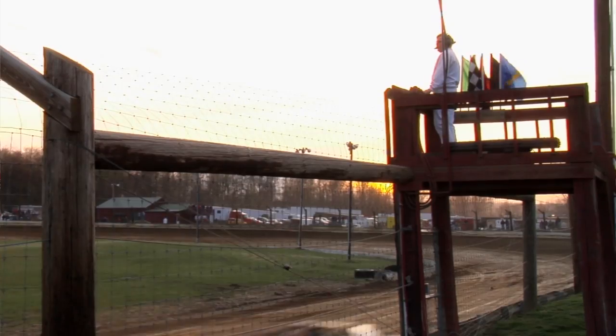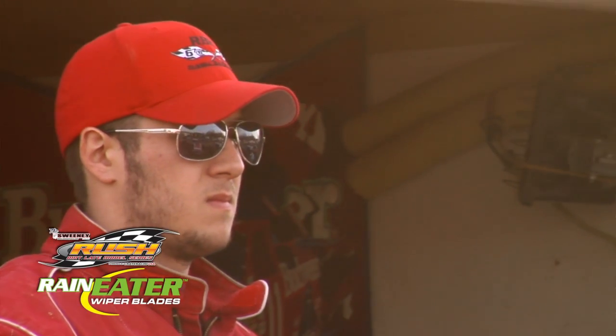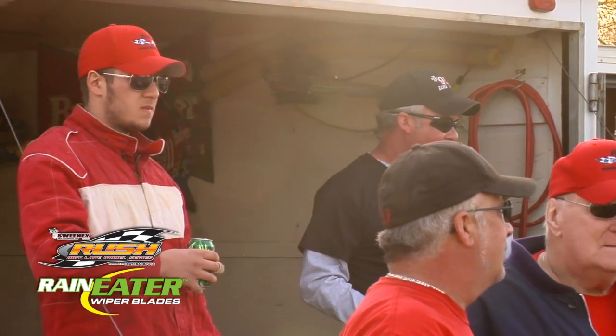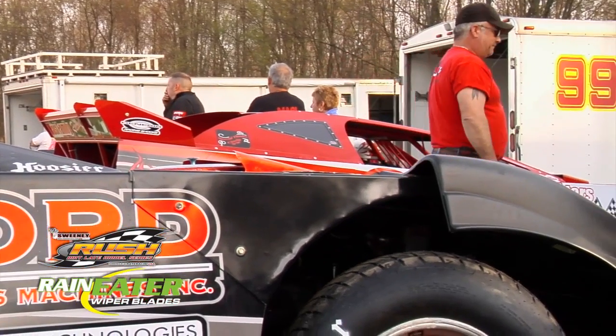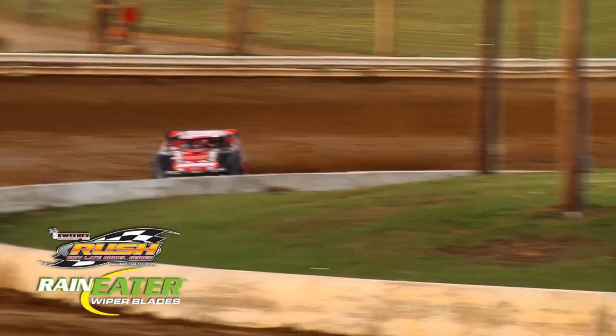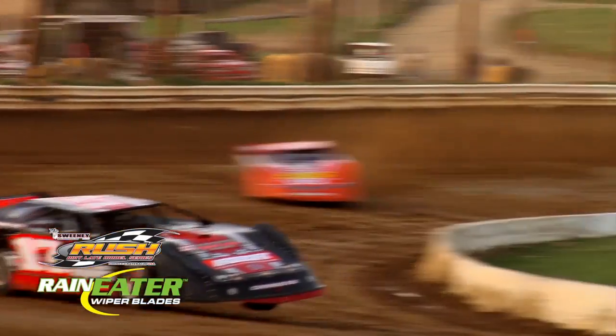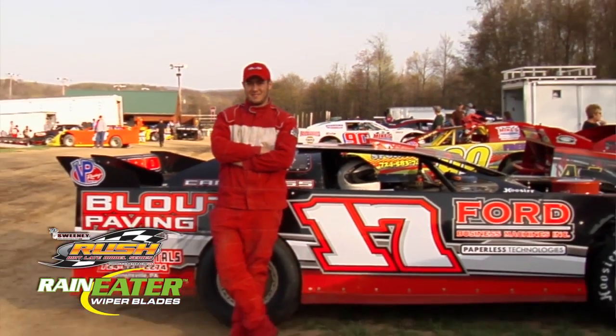We're at Roaring Knob Motorsports Complex for the Rush Late Model Race. With me now is Russell Baird. Russell, former stock car racer, moved up into the Crate Late Models. How did you get into stock car racing? I actually got into stock car racing because when I was 14 years old, my dad asked me if I wanted to build a race car with him, and I said sure, and it just snowballed from there. So you started out here at Roaring Knob? Yes, I started here at Roaring Knob. How did you do in the stock cars? I did pretty good, consistently top five finishes.